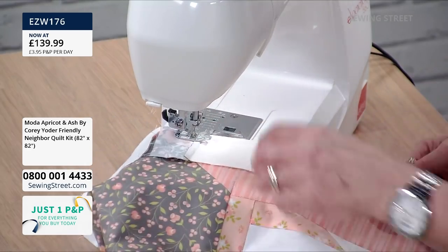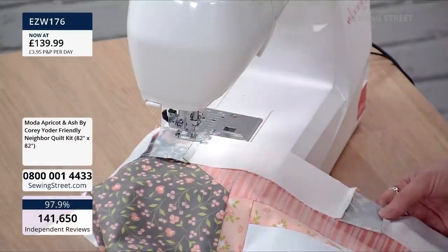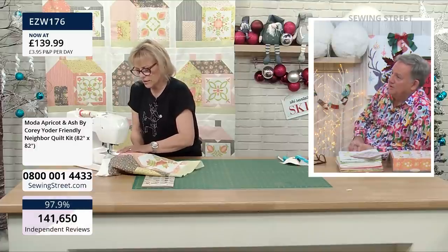They are a very unusual mix of colours together, aren't they? They just remind me of spring. That's so what Moda do, isn't it? It's gorgeous.